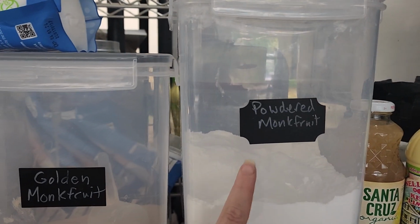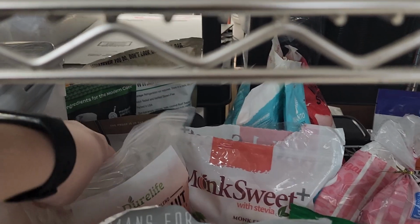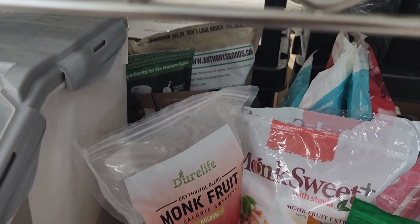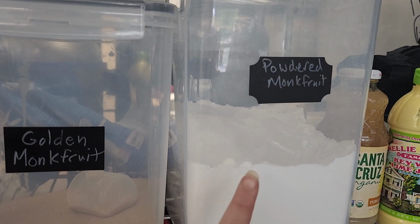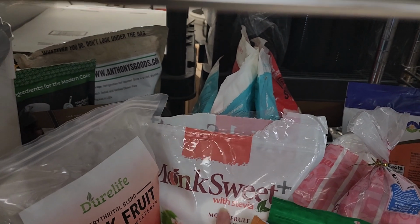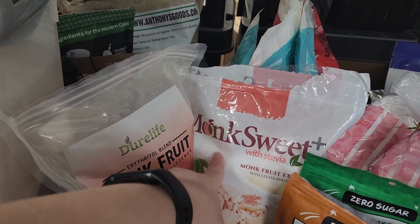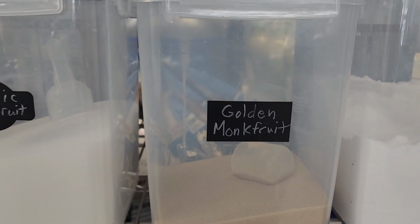Right now I can't even find this. I'm testing different brands right now because I get all Lakanto, but I bought some of these other ones, Duralife, to try out. They seem more grainy than the Lakanto, so I'm not sure if I'm going to like them or not, but I cannot find any brand other than Lakanto that is a powdered monk fruit erythritol blend. I thought this one was. It says monk fruit sweet with stevia, monk fruit, and erythritol. It doesn't say granular anywhere on the bag, so I thought maybe it was powdered. It's not. So that covers most of the sweeteners.